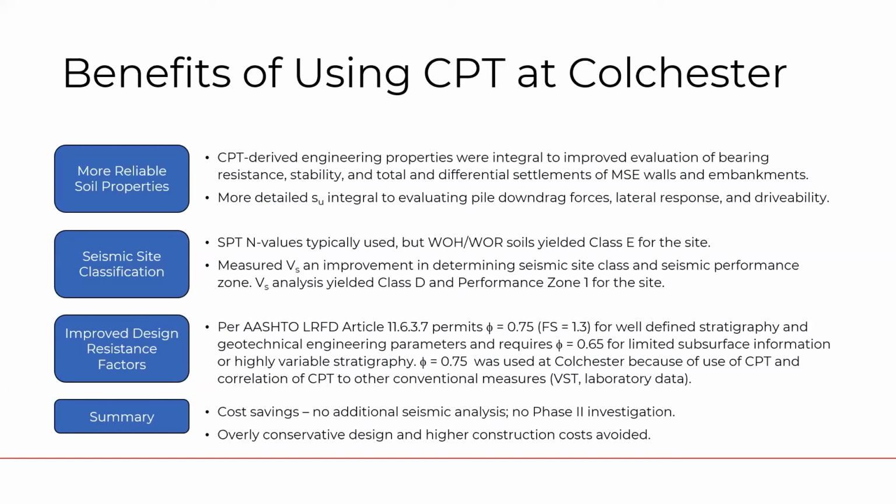And what that boils down to is the cost savings. So in summary, the cost savings that we saw as a result of both the lack of an additional seismic analysis and incorporating the CPT testing into our phase 1 subsurface investigation, both resulted in a less conservative design than would have been necessitated by not involving the CPT testing or by the lower resistance factor, ultimately avoiding the higher construction costs associated with that.